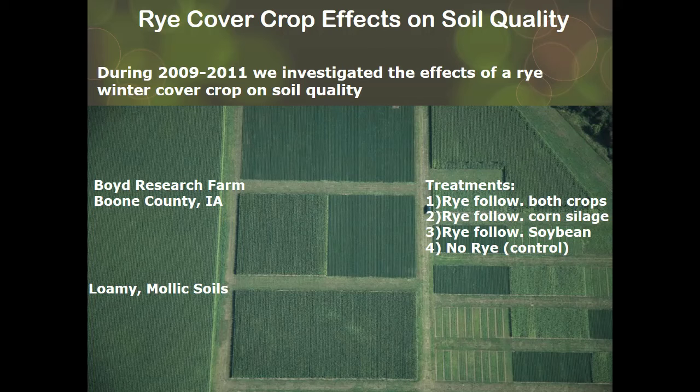So for those of us that may not be familiar with how a winter cover crop works, you typically plant the cover crop in the fall after the main crop has been harvested, and a crop like rye will overwinter. So the cold won't kill it. It'll resume growth in the spring. You'll kill it in the spring.